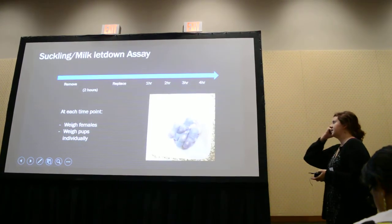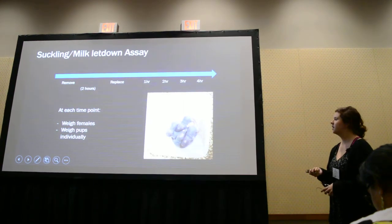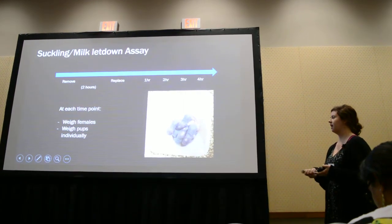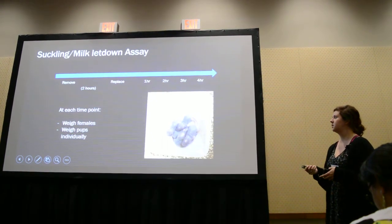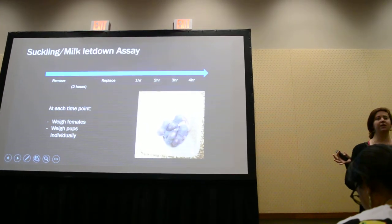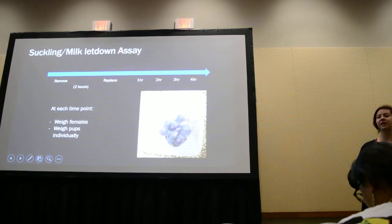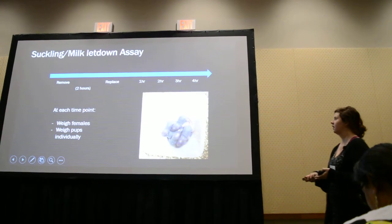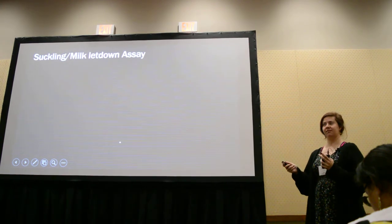All right, and lastly is the suckling milk letdown assay. So for each of these 6 time points, we weighed each mother and then all of their pups individually. So what this test is doing, we take the pups out of the nest for 2 hours to see how much milk the mother is producing, and then put them back in the nest and see how much they're eating over 4 hours. All right, so I'm going to show you mother and pup data separately.